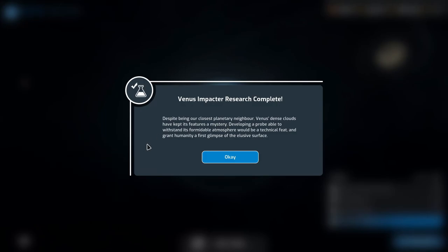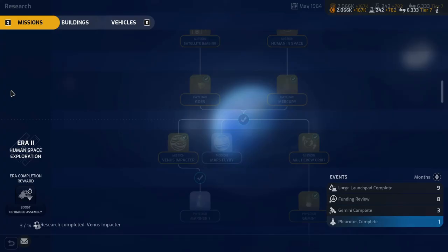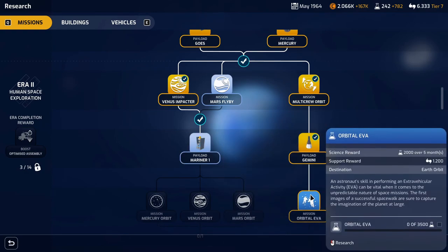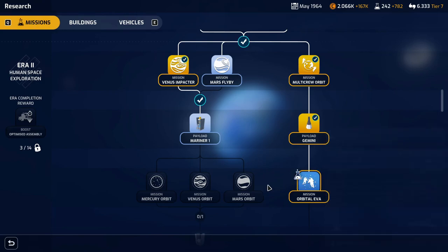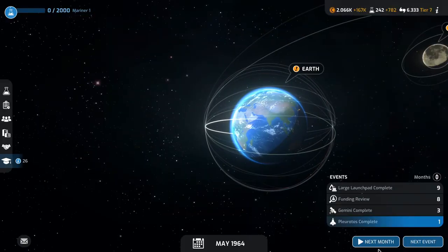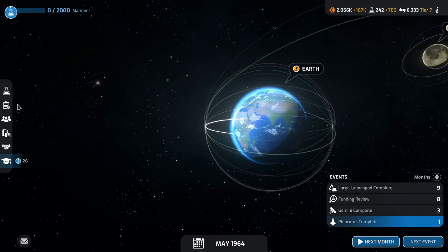Despite being our closest planetary neighbor, Venus' dense clouds have kept its features a mystery. Developing a probe able to withstand its formidable atmosphere would be a technical feat and grant humanity a first glimpse of the elusive surface. Okay. Now, we need to do the Mariner as well, but we could also do orbital EVA. And I think we'll research that first. Actually, no, let's change the research to the Mariner. And go. I don't think we have anything else to do.